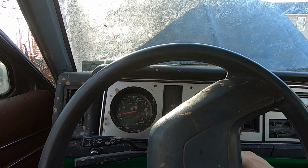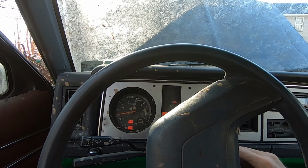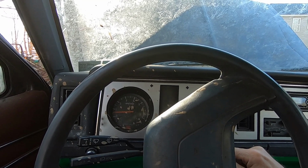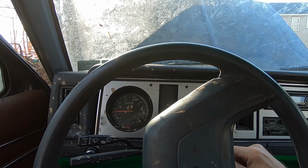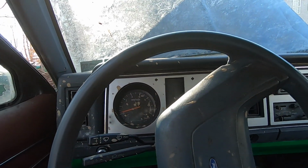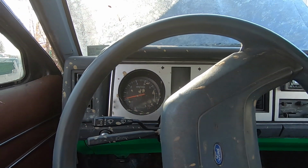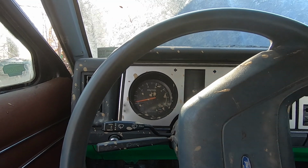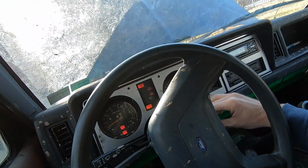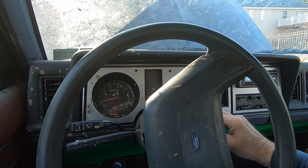And I am cycling the key here to get more fuel. That doesn't seem to be working now. Like I said, it has been getting harder and harder to start, and obviously it's always kind of run bad. Sometimes it'll run really good, sometimes it'll run really bad, sometimes it doesn't run at all. So let's give it one more shot here. Put my foot on the gas here.